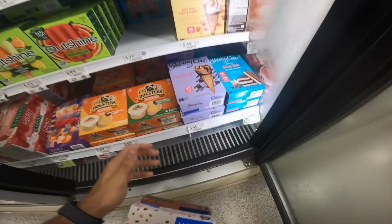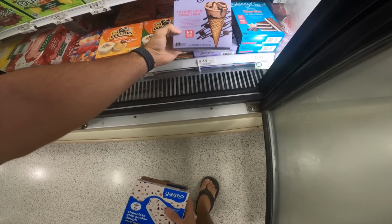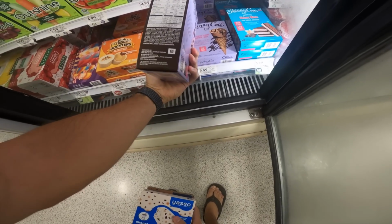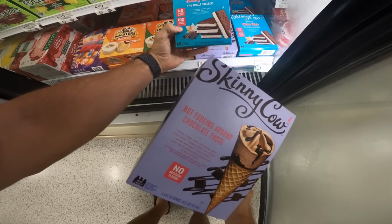Something a little more high calorie. These are 170 calories for the cones, but they're still pretty solid and they taste amazing. And then these are only 100 calories for little ice cream sandwiches. So you gotta have desserts, right?